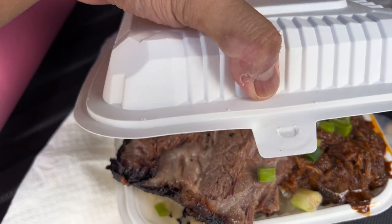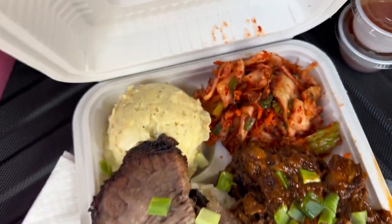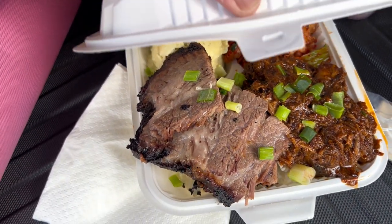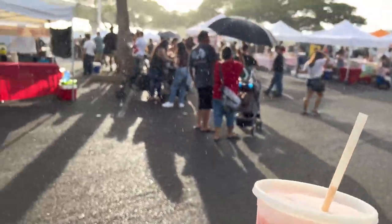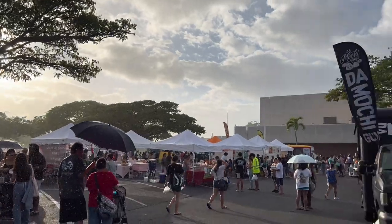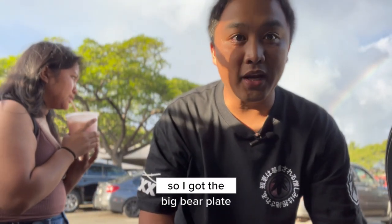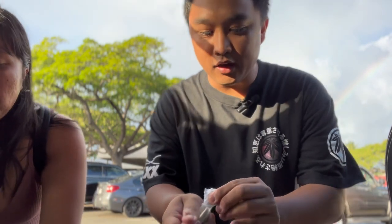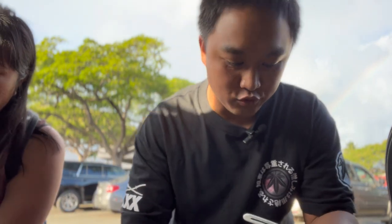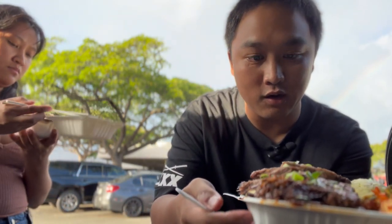Holy moly, look at this. Wow. Barbecue pulled pork, kimchi, rice, potato salad. My follow with strawberries from Tea Girls over there. It's raining hard, by the way. Okay, so I got the big bear plate from Soul Fusion here at the Foodie Festival. Let's try this out. Wow, that's a huge plate.